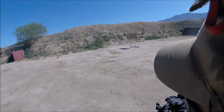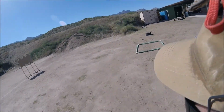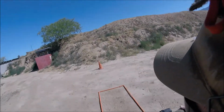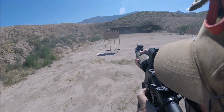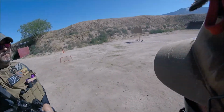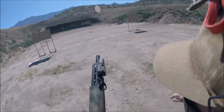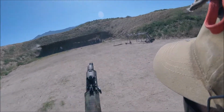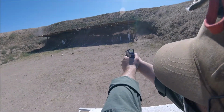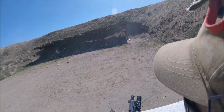This stage required engaging a paper target and a steel target from each position, back and forth until all the paper targets were neutralized. This stage was as much about movement speed as it was about shooting, going back and forth between positions. I did not push myself as hard as I could because I kept feeling a pinch in the back of my leg on decelerating into the next position. I was second armored and 8th overall on this stage.